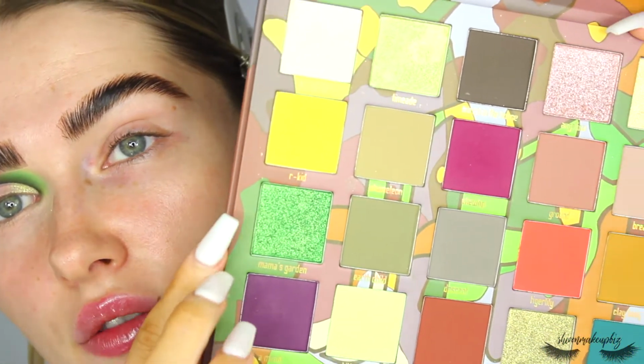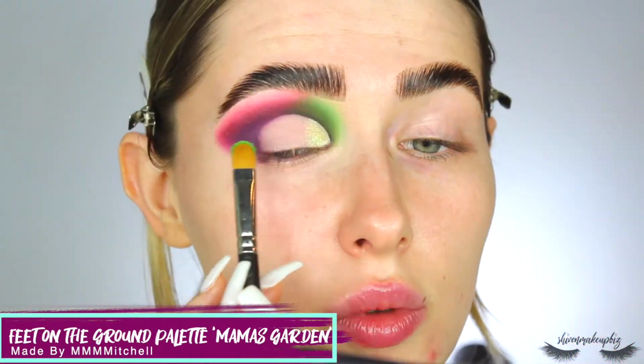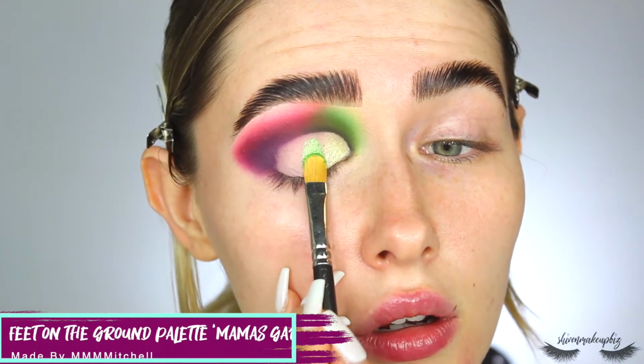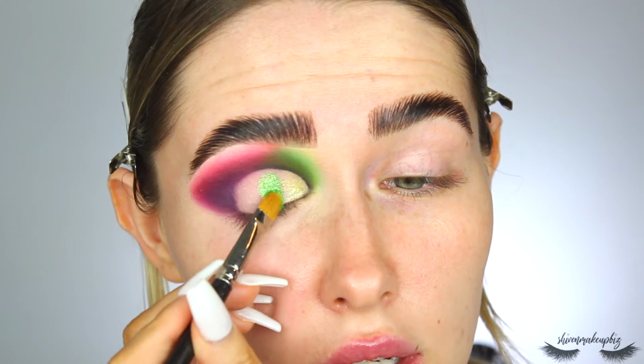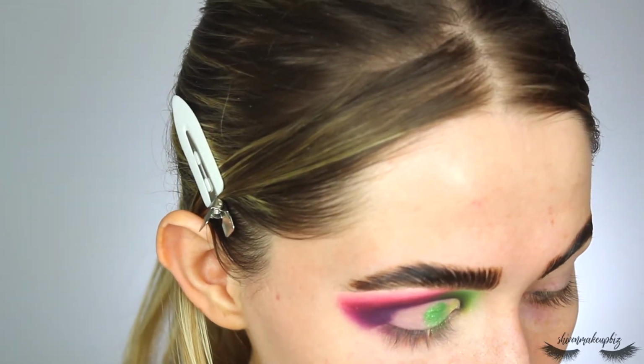Then I'm going to take a MAC 242 brush, which is a flat shader brush. I'm going to take the shade Mama's Garden, which is a beautiful shimmery green shade right here. It's quite a bright colour. I'm going to pop that in the middle of the lid. Okay, I'm just going to pop that right down at the centre of the lid. Ooh! That's pretty. Just gonna work that into the Limeade shade as well.